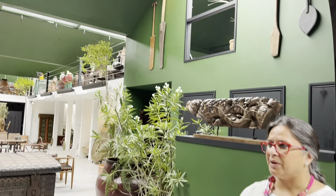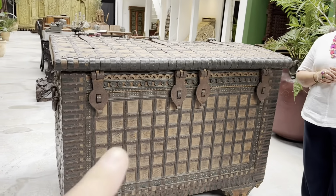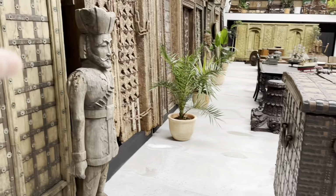and I don't think we've ever seen bits like this. They are exceptional, and you and I and others are going to make a series of videos here focusing on individual pieces, like something like this and these fellas here and the doors. But this video is really just to get to know you and the business. So you go to India and you source all of these antiques. Absolutely, yes.